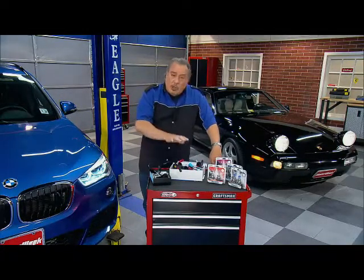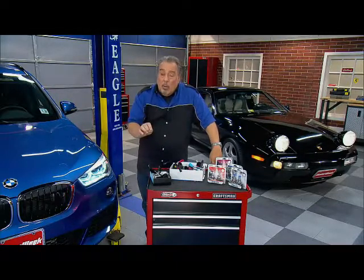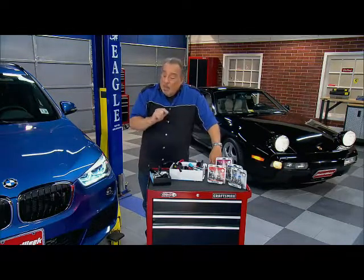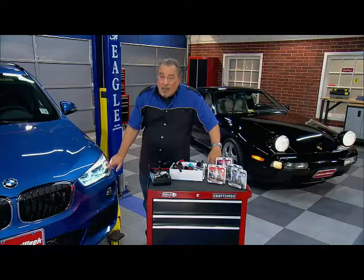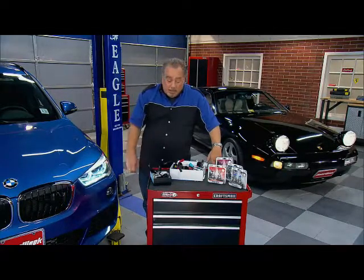All right, now, here's the rub with all of this. You see, changing to one of these systems, well, it may make the light whiter or more blue, but it may not give you more light on the road, because that is controlled by a number of different factors. Number one is the design of the reflector, which matches the way the light comes out of the bulb.